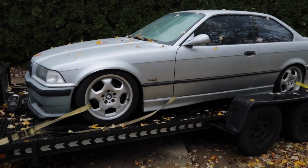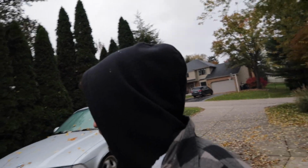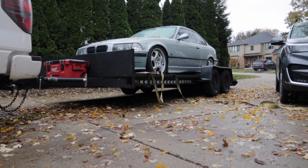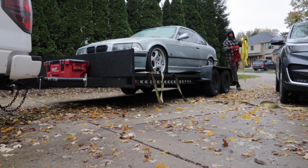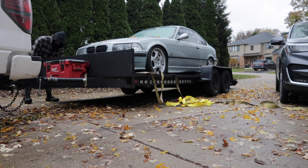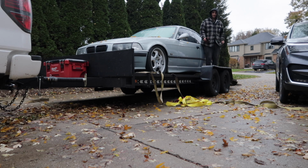So let's unload this, and then I will walk around and show you guys everything before the snow really starts coming down. We got snowy, fall, disgusting Illinois weather right now. So worst time to unload a car, but we gotta get it done. See if she starts the next day after a long journey.